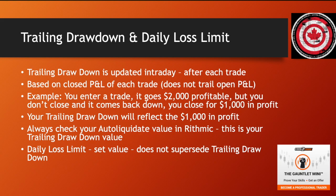Rithmic is the software you connect your Earn2Trade account through to your different trading platforms. It will have plenty of information, and one of those is auto liquidate. That is your trailing drawdown balance. I didn't write it on here, but I think I just mentioned a minute ago, it stops at your break even.